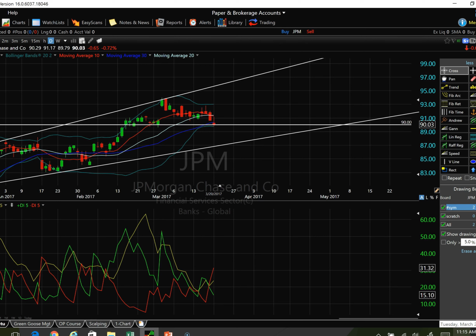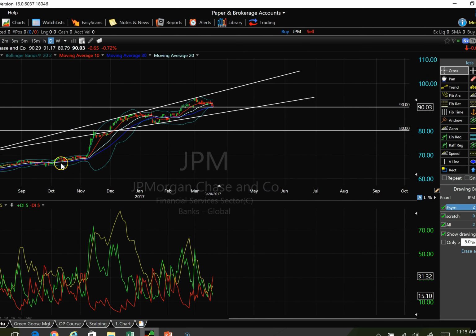JPM is going to get an honorable mention. I don't know which way this is going to go. We have a resistance line right at the 90. This tends to actually get resistance right on whole numbers. We've had some ascending trend lines. It's been bouncing off the top of that. We've got another one down kind of on the bottom. It could go either way. I just don't know what's going to happen on this one. I wouldn't normally take a straddle on something like this because it doesn't really move as much as I'd like to see when I do straddles.